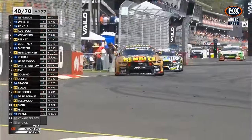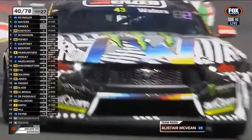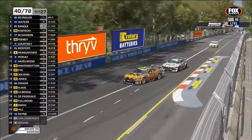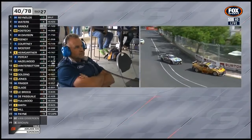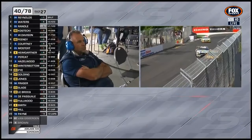He is awesome through turn eight. I was watching that from those shots there before. Alistair McBain in the background just coaching David Reynolds. There'll be a change in that relationship off the back of this weekend as well, with David being on the move. Tim Edwards keeping an eye on Cam Waters, shortly to become the Supercars General Manager of Motorsport.